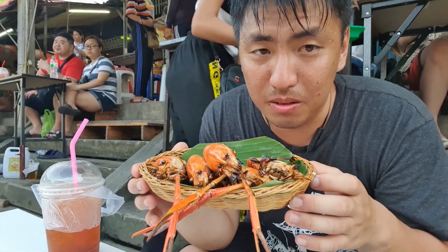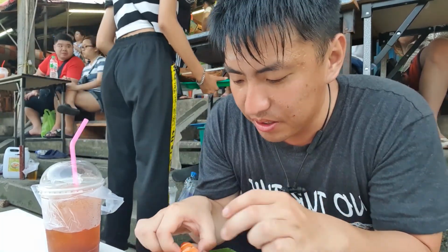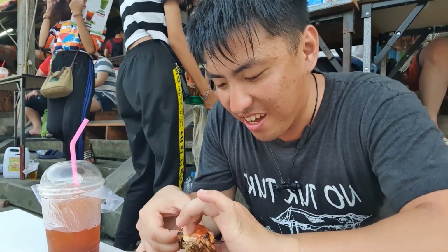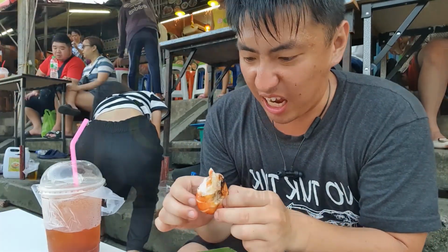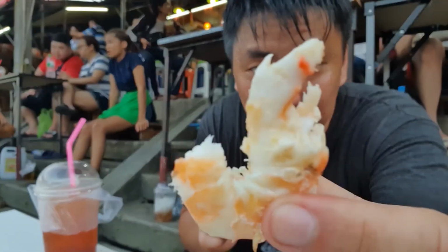Lastly, it's these big fat barbecue prawns. And the only gripe I have with prawns is I gotta peel them first, and it's really hot. All right, there you go. One big fat juicy prawn. Very nicely barbecued. Some of the freshest prawns I've ever had. It's so big, so I feel it in my mouth.